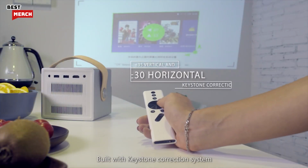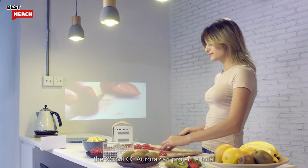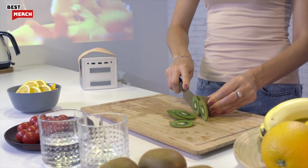Built with Keystone Correction System, the XGIMI CC Aurora can project a total square screen at any angle, perfect for small spaces.